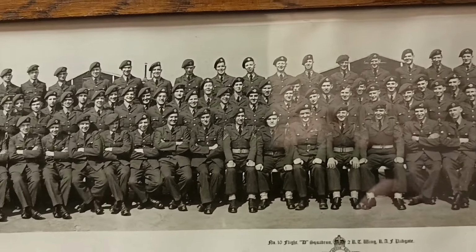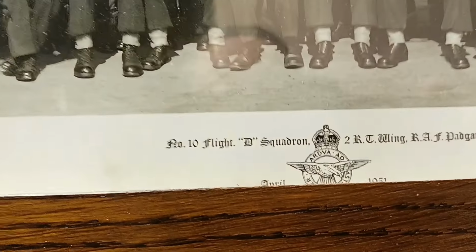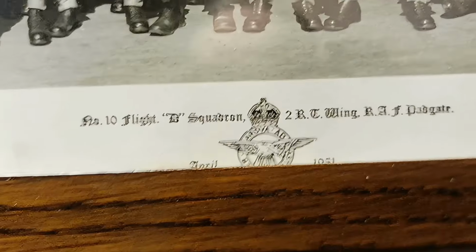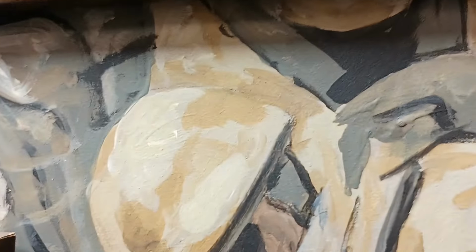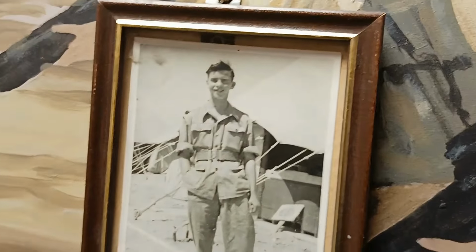because the people who gave their service and gave the ultimate sacrifice, in the end they gave us the freedom that we currently enjoy in the Western world. That's all of the Western world, because it was a world war.